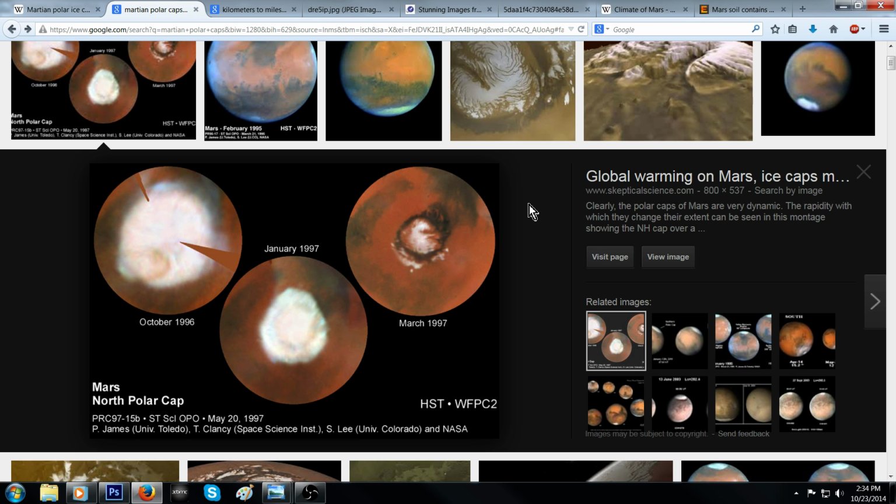Now, if you read this right here, it says global warming on Mars. Wait a minute, we got global warming on here, and of course that's highly debatable. Do I think that we have global warming here on Earth? Absolutely yes. Unequivocally yes. But it's not an Earth thing. It's a solar system thing, and everywhere else that the sun is actually reaching out to. So it is warming, period.